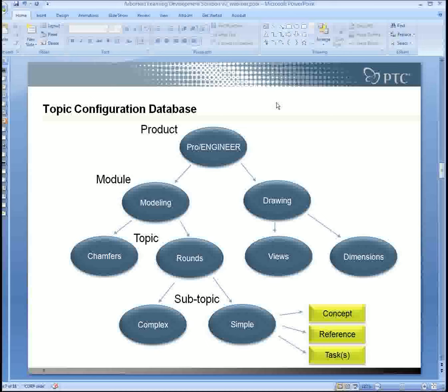So the subtopic is complex. We can have the taxonomy of rounds on it. Rounds came from modeling. Modeling came from Pro Engineer. So somebody can very easily, or more easily than they can do today, which this didn't exist at that time within the curriculum at all, be able to do searches very quickly and easily. I'm looking for something that has to do with rounds. I'm looking for something that has to do with drawings, and then be able to walk the database and search through it and give me all of the topics that I can reuse based on that taxonomy. The taxonomy is going to be different for each product and, of course, for each company based on what you are writing your documentation or your training on. This is just an example of one that we had and that we used.